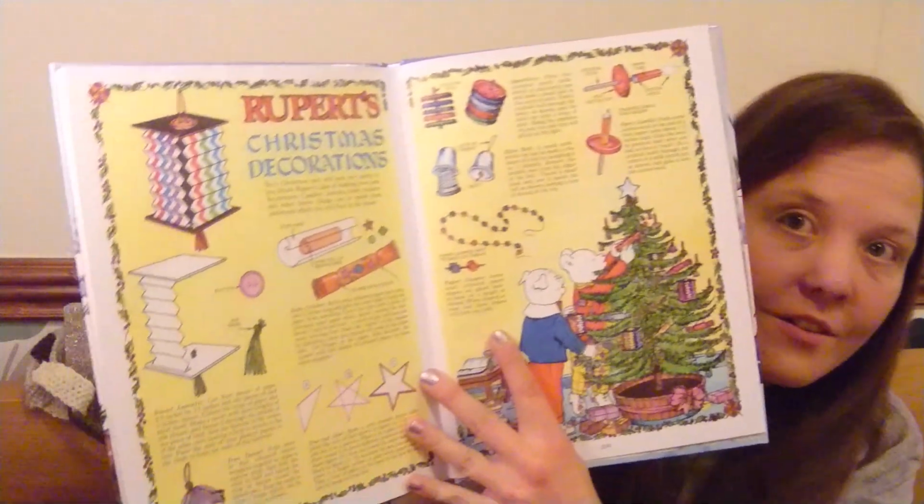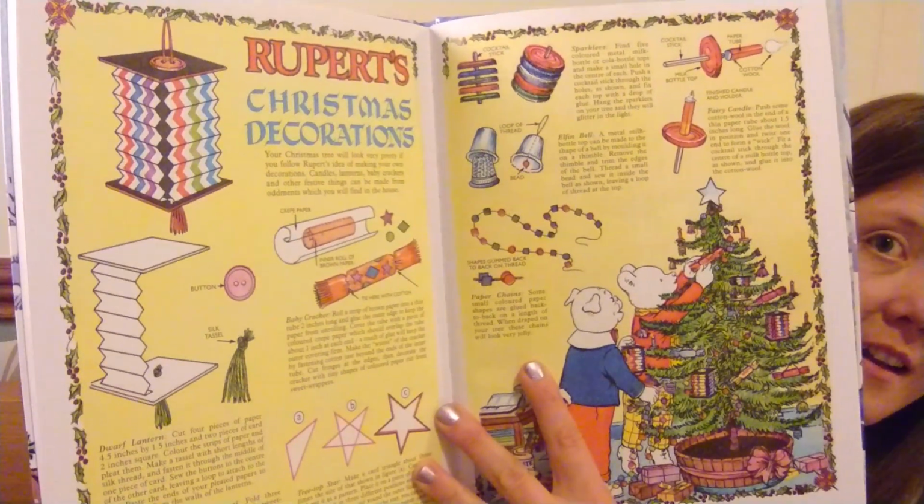And then I thought, how cool are all these? Like ye olde Christmas decorations, like a little paper lantern with silk tassels. It shows you how to make a cracker and put buttons on a cocktail stick. And yeah, I thought it looks really cool.